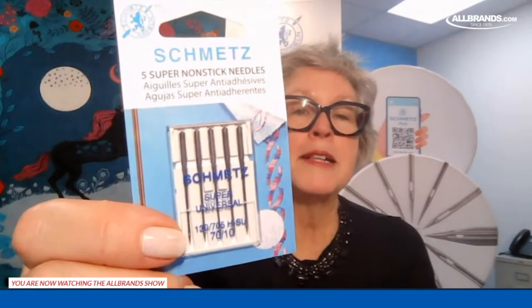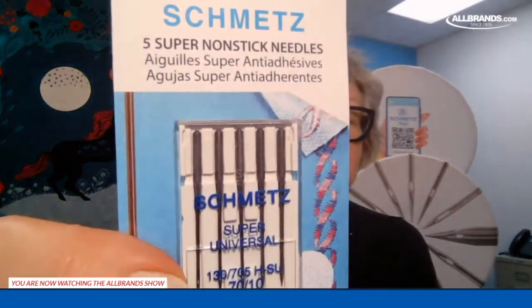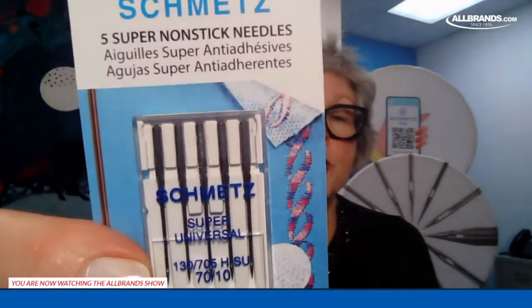Now, I have another special collection of needles that I want to bring to your attention. These were introduced right before the pandemic. So if you are not familiar with these needles, that's why I'm here today, to keep you informed. These are the super nonstick universal needle. And I think even virtually, you can see that these needles are a different color. They're kind of a gunmetal color or charcoal gray, and that's the anti-adhesive coating.